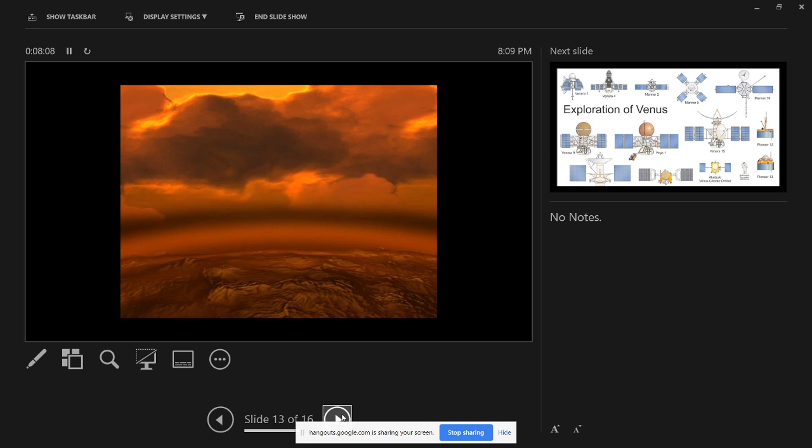Speeds within the clouds decrease with cloud height, and at the surface are estimated to be just a few miles per hour. On the ground, it would look like a very hazy, overcast day on Earth, and the atmosphere is so heavy, it would feel like you were about 1 mile or 1.6 kilometers deep under the water.